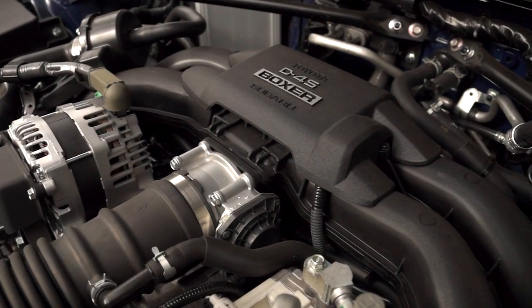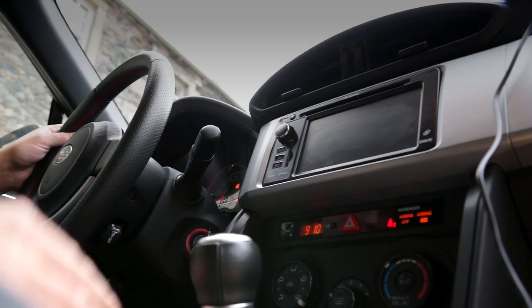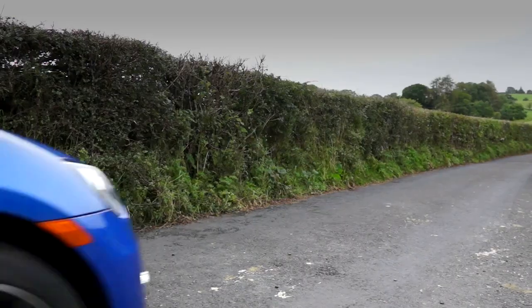We've reserved some time at a local track to really test out the BRZ. But first, I've got to get used to these British roads.